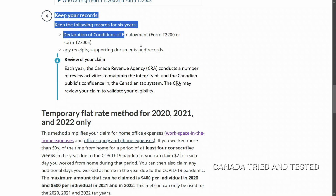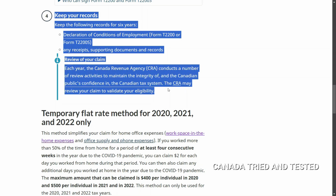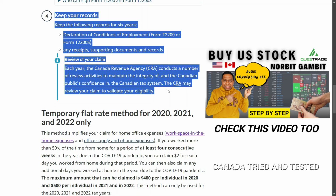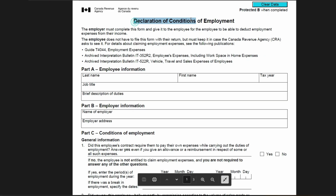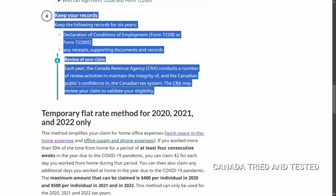And you can see here, for 6 years you need to keep this document with you. In case there is a review or audit by CRA, you will be providing this document to them for the claim you're making. I hope this part is clear. So if the company mandates office work but offers flexibility, the employer is not obligated to issue a T2200 because home office use is not a job requirement.